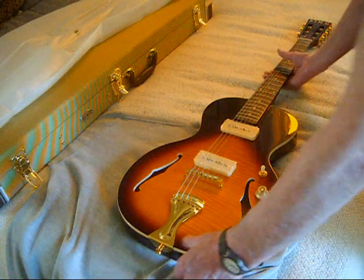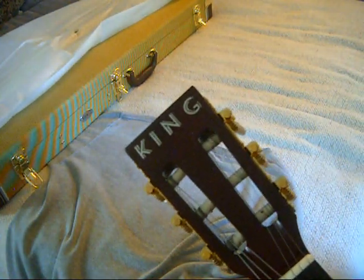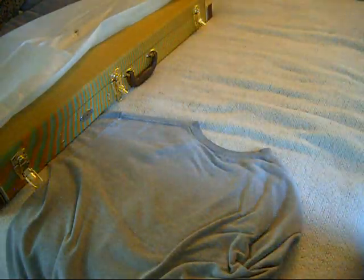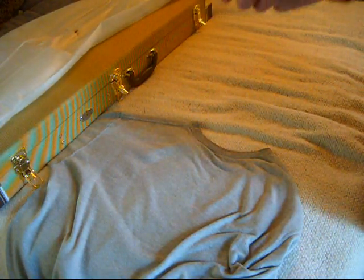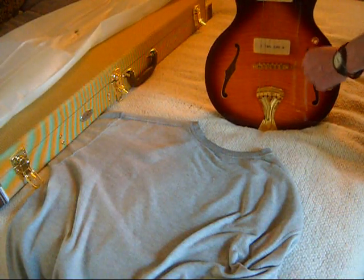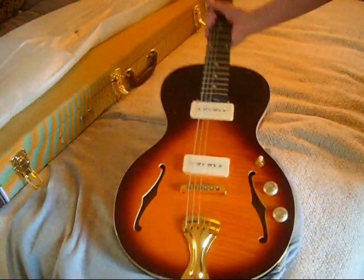I really like the font on the headstock. It's got a real vintage vibe to it. And this guitar doesn't weigh much of anything. So I'm going to go plug it in. The switch actually feels pretty good, relatively speaking, for an inexpensive guitar. So we'll be back.